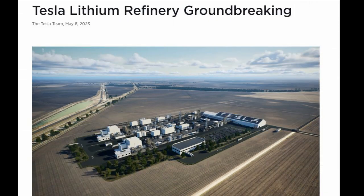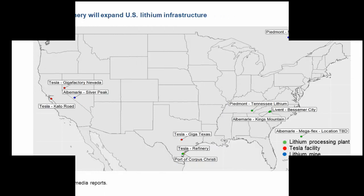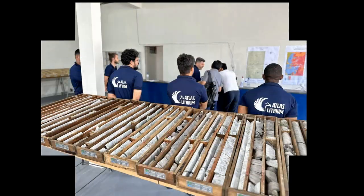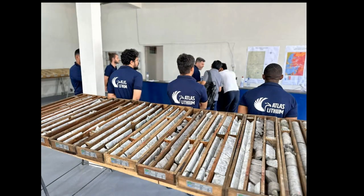Last month, Tesla was in the news when they broke ground on a new lithium refinery construction project in Texas. The Tesla project is not a lithium brine operation. Instead, the Tesla project is a more conventional lithium ore refining operation, which is how most of the lithium is refined in the world today. The Tesla refinery is being built in a port city, and this means that they can import lithium ore from all over the world. This is an example of some lithium core samples drilled by a company exploring for hard rock lithium deposits in Brazil.